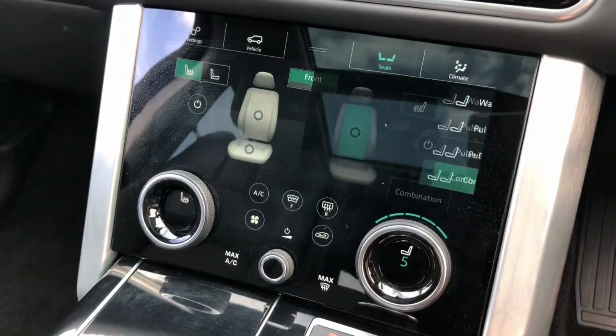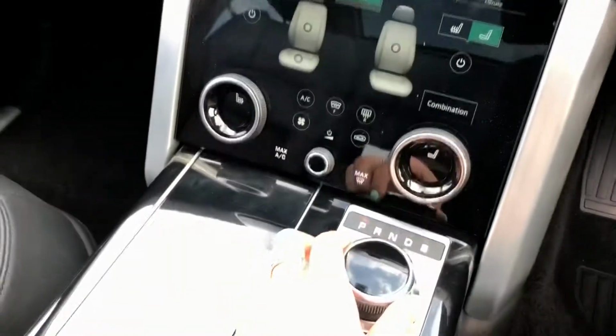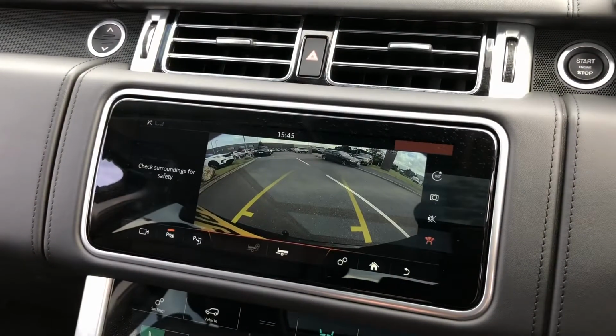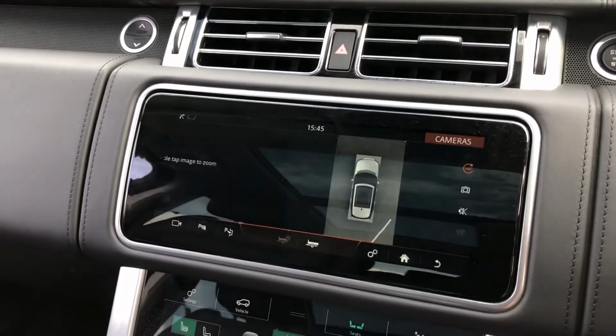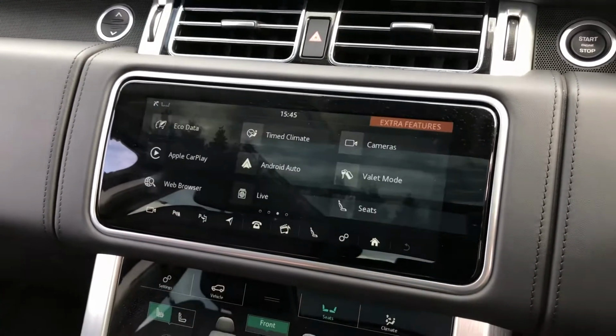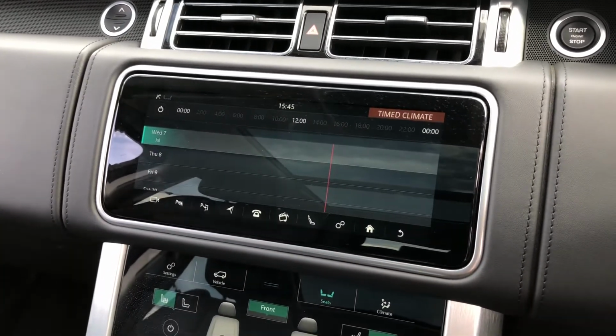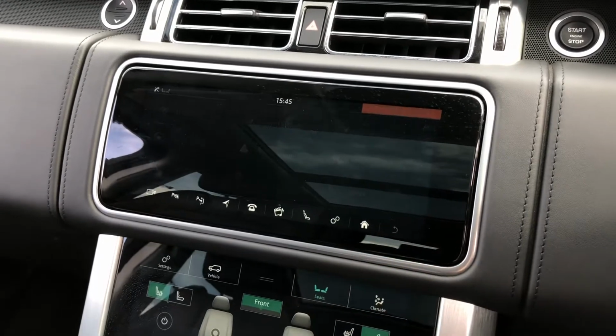along with massage seats, which is a real luxury to have, and you've got a few different settings to choose from. If I put the car into reverse, you'll see you've got a rear view camera, along with a 360-degree surround camera, Apple CarPlay and Android Auto to connect your phone, timed climate so you can set the temperature before even getting in the car.